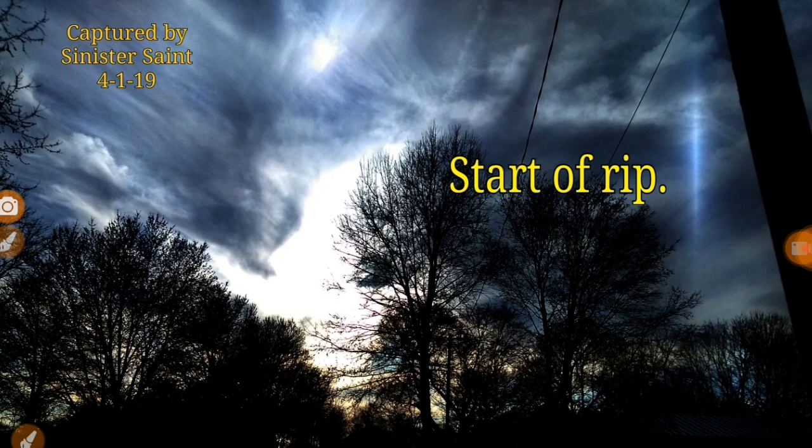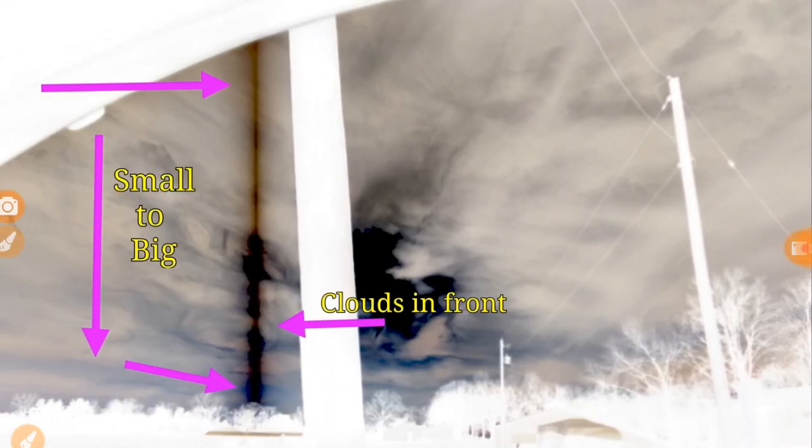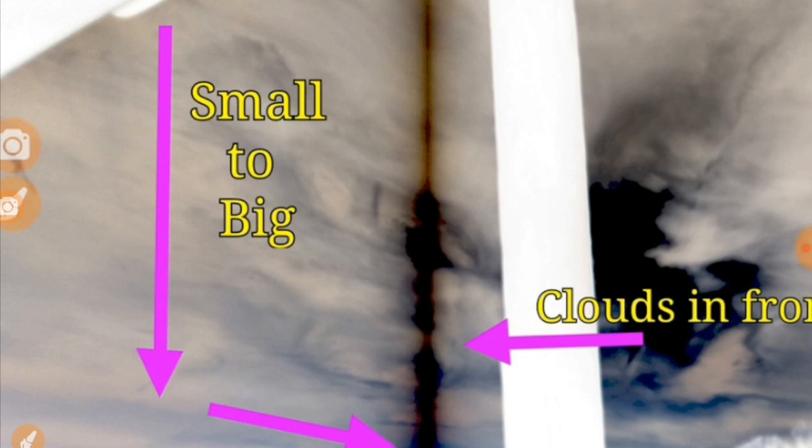This is how a rip starts, like if you rip your pants or something. It starts off small and then it spreads in both directions. If you pull it, it's going to spread in both directions. So by the time it got there, it did that. Now, I put this in and just inverted it, and I started looking at this more closely. If you look, see how skinny it is here at the top, and then it gets bigger down here, right? So it's going from small to big. I don't know if that makes any difference, but that's just something I noticed.